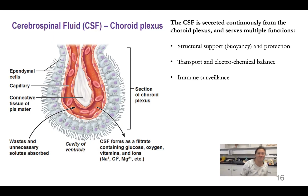Okay, so the ventricles are filled with cerebrospinal fluid, or CSF, and that CSF is produced continuously from a specialized secretory tissue within the walls of most of the ventricular system in the brain, and that is, of course, called the choroid plexus. So the choroid plexus, we'll talk about it in a minute. But first, backing up, let's talk about the roles of CSF, which is actually on this slide.